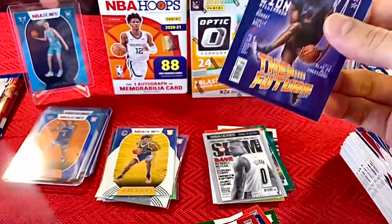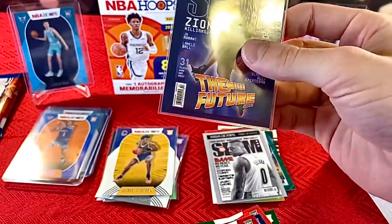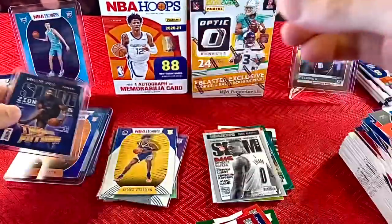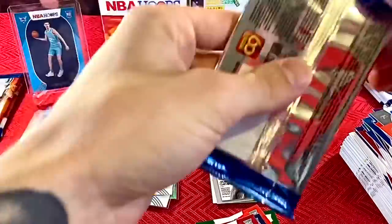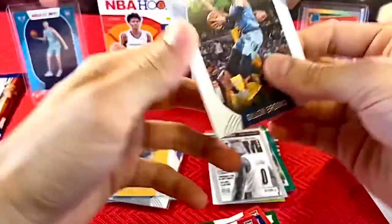I love these slam inserts, man. The Zion one is so crazy to me. I love the Back to the Future on there. All right, we have a pretty good amount of packs left. Already pulling fire. We love to see it.